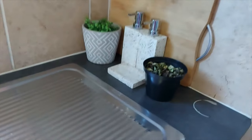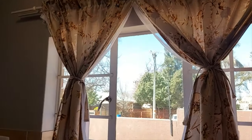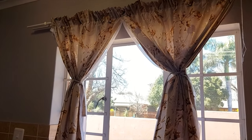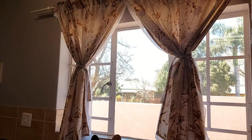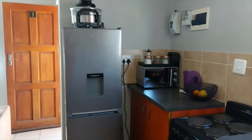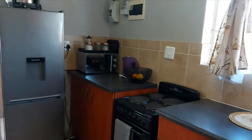See there. Okay. And oh, I forgot to show you the curtain. This curtain I bought from My Surprise Home for 199 rand. Yes. And the lace I bought from Pep Home for 100 rand. Yeah, so this is an overview of the kitchen.